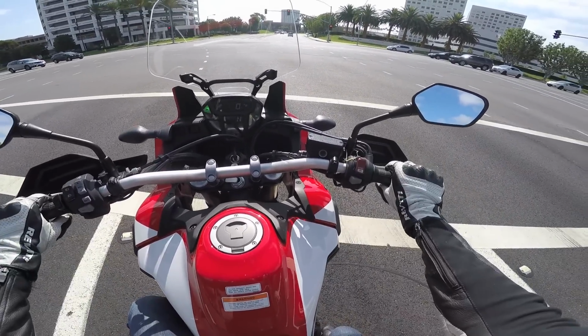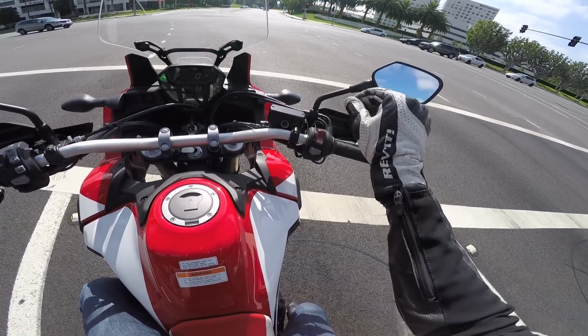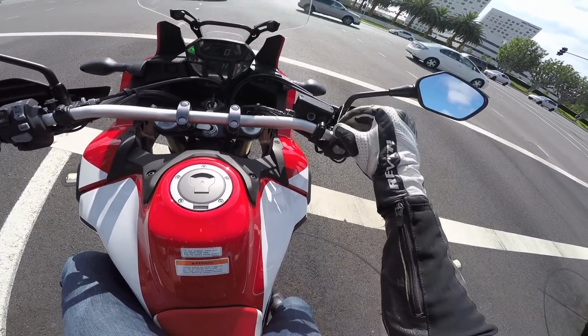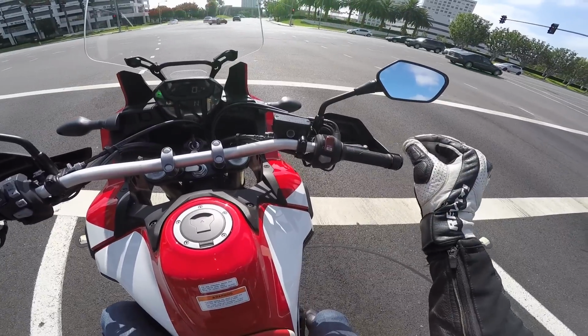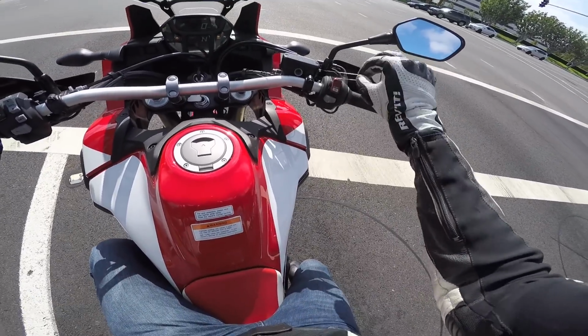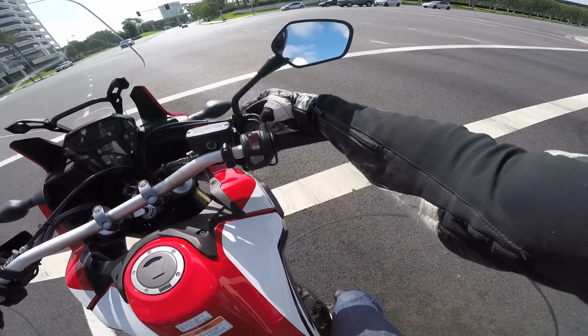I mean, it's good. It's got a rubber band on the mirror for some reason. I don't know why that is. It's near the throttle, so that's probably the power band, right? Yeah, we'll leave that. Don't want to mess with the power band.